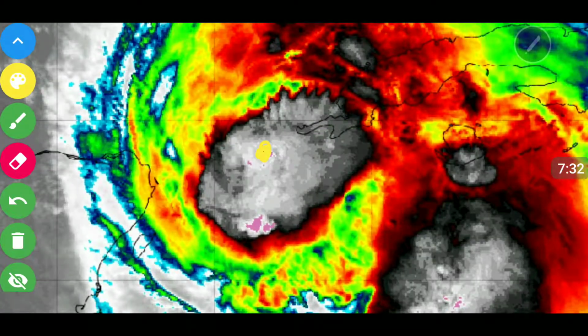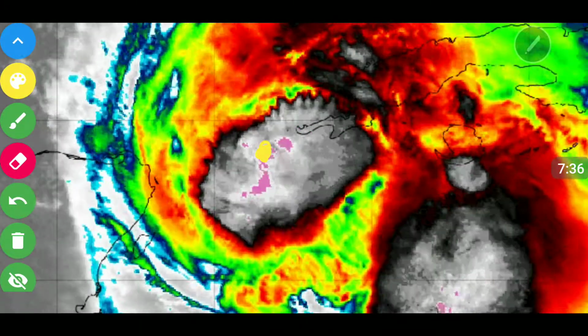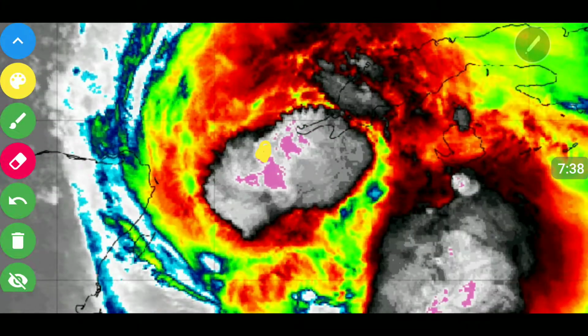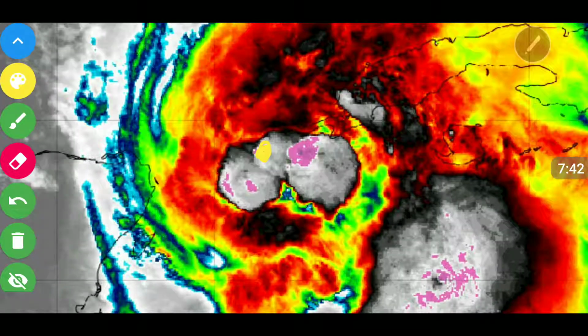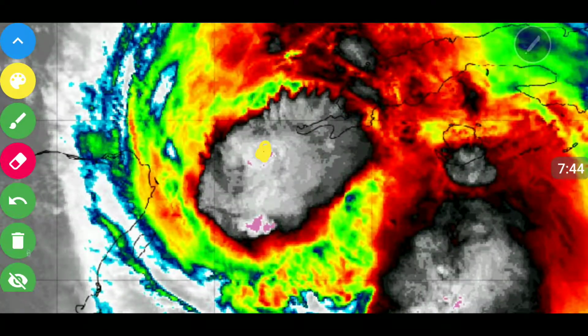So if you live in Florida, on the West Florida or Northwest Florida coastline, you need to be preparing for this storm, and also Georgia, the Southeast and the Carolinas, as the storm continues to move to the north and then eventually into Florida, making landfall.